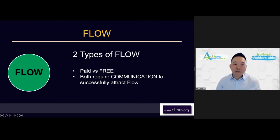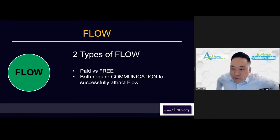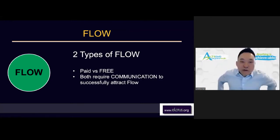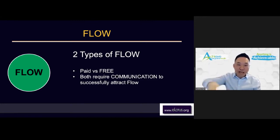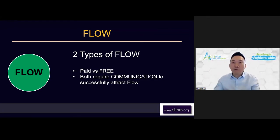All right, flow. We're going to get into flow. All right. So there's two types of flow. There's paid and there's free. Both require communication to successfully attract flow. And I saw a lot of people like free. Let me ask this. Anybody want paid flow? Does anybody want paid new patients? Does anybody want to pay for their new patients? Yes.